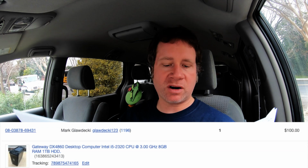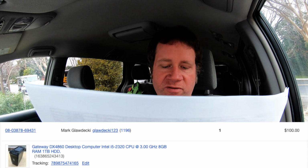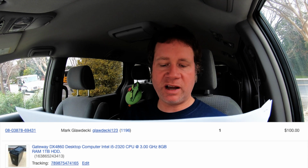If you remember, I got that Gateway PC i5 8GB RAM 1TB computer. Well, it actually had a Vega NVIDIA 2GB graphics card in it. I got the whole thing for free. I sold the computer for $100, and then I sold the 2GB graphics card for $73. So not bad for free.